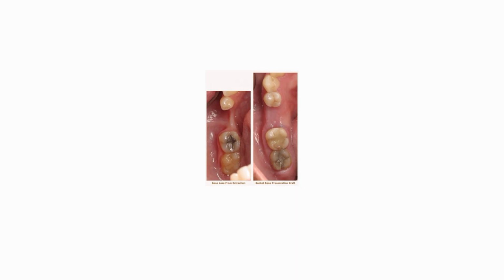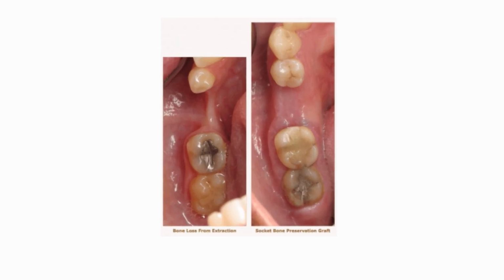Okay, so I'm going to begin by showing you some photos, and then I'm going to show you what it looks like on the x-rays. So take a look at these two images. When you have a tooth removed, this is what your bone will look like.